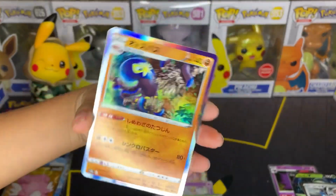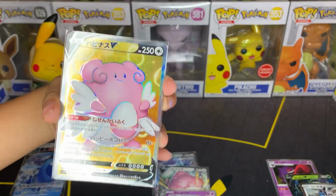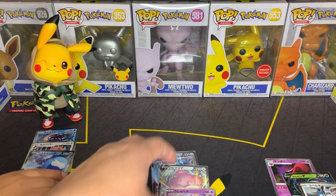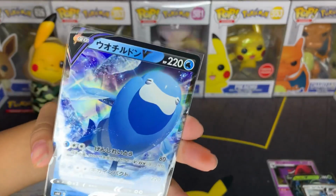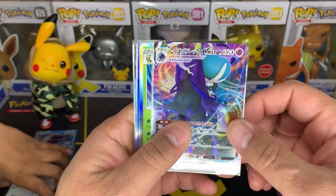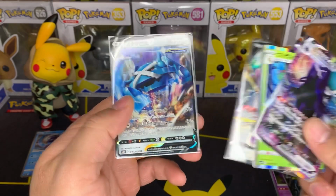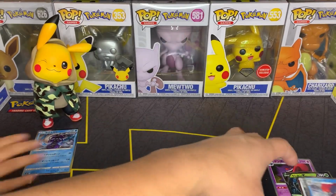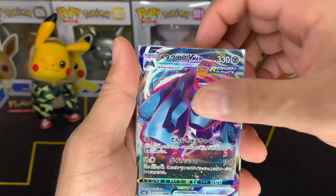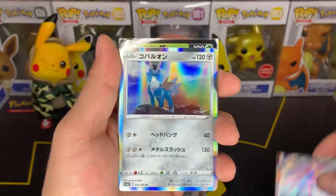And blast. Cool, let's show off the big hits. This is the big one right here. Blissey, full art, very nice. Arctozolt. Here. Okay, we got that nice little Shadow Rider VMAX, Rillaboom, Cresselia, Blissey, Metagross. And I also love how in Japanese boxes, we got a Weevil, Metagross, so it has the V and the VMAX together. You're not searching, it connects them for you so you can play.